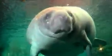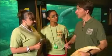Now, how do they get to the surface and stay at the surface? They actually have a very special adaptation which allows their lungs to expand. And with that expansion of their lungs, it actually makes them buoyant in the water. Great question.